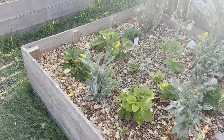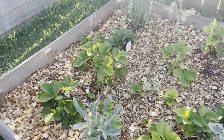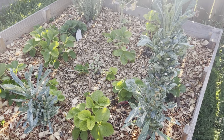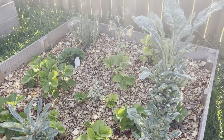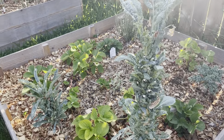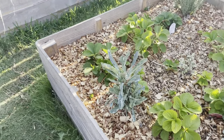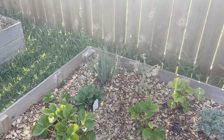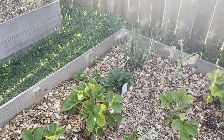Next to it is my strawberry and kale bed. The kale has definitely seen better days. I've basically just been cutting it back because there are a lot of things that attack kale in the summer, and then I'm hoping in the winter we'll have a strong foundation for having good plants, though that one back there I'm just gonna rip up because it looks terrible.